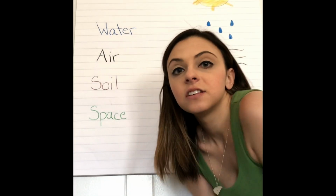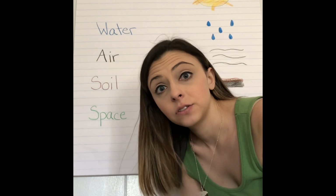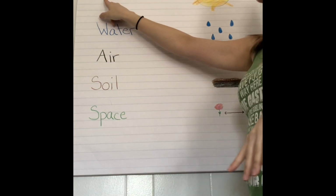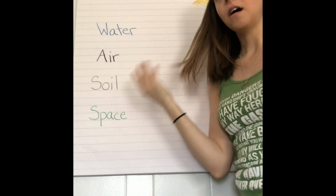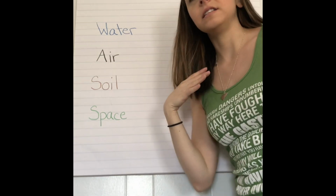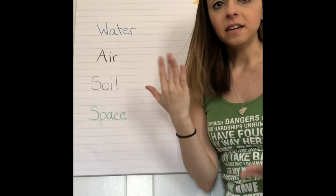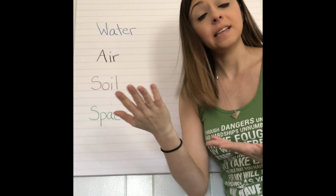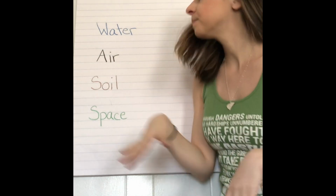All right, my friends, so I made a chart of 5 things that a plant needs. So first, what does a plant need? What is this? Do you know what this is? This is, of course, you see it in the sky. We talked about it. It's bright, it causes light, and it causes warmth. It is the sun. They need the sun in order to have food, just like we need food. That's how they make their food, with the sun. So they need the sun.